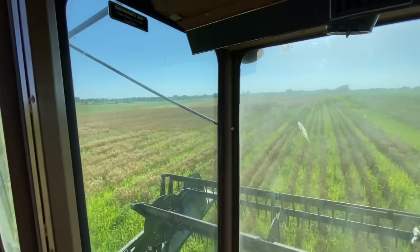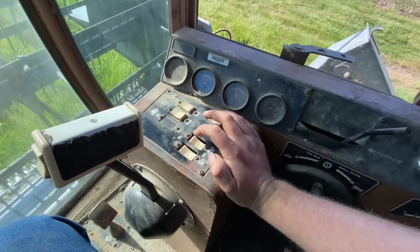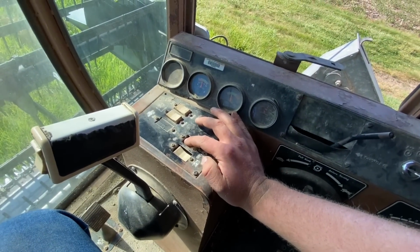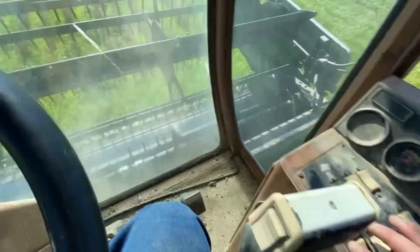It's now almost 5:30, finally in the combine, and we're gonna fire it up, see if anything breaks, and then we're gonna cut this field of wheat. It's not much of a field of wheat, but this is research farming, so, all right. Dear Jesus, please let it not break. Okay, it's not broken yet.